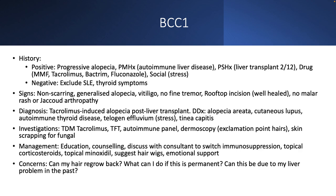At the same time, if we stop the drug early, we switch it, there may be a chance that the hair can actually regrow as well. So it's still difficult to decide. What can I do is permanent. Yes, the answer was actually the hair wigs. I think that real exam scenario was also expecting hair wigs as well.